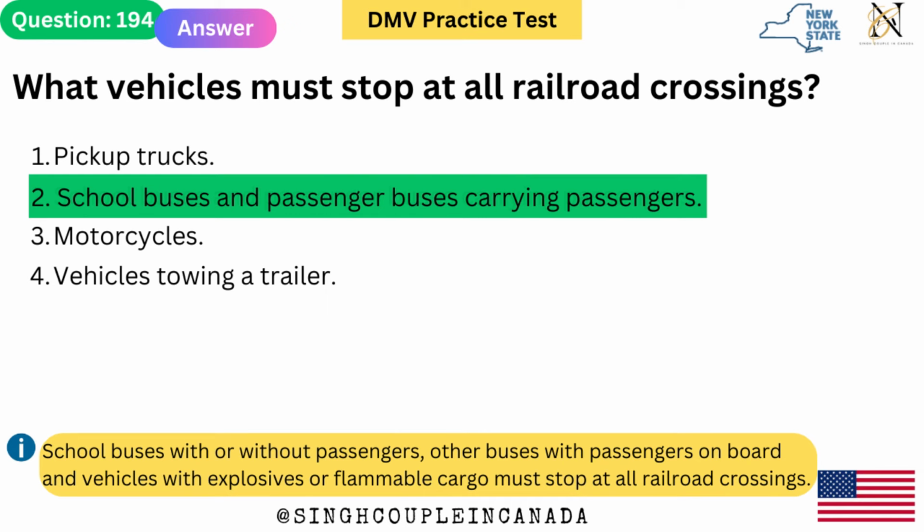The answer is 2. School buses and passenger buses carrying passengers. School buses with or without passengers, other buses with passengers on board and vehicles with explosives or flammable cargo must stop at all railroad crossings.